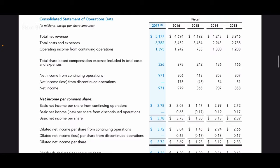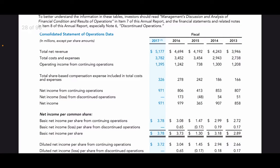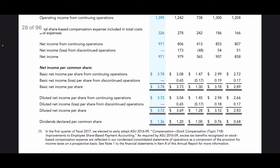So now this isn't ideal. 2017, it's not ideal when net income goes down, but earnings per share go up. Okay, kind of indicative of a slowing growth phase, which makes sense because the dividend started in 2012. So, once a company starts a dividend, it's probably getting into the maturing phase. So this goes along with that.